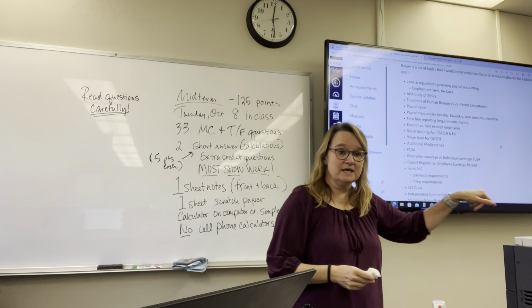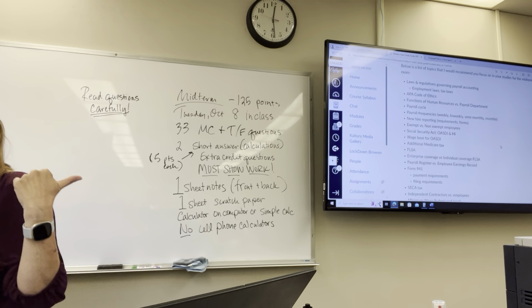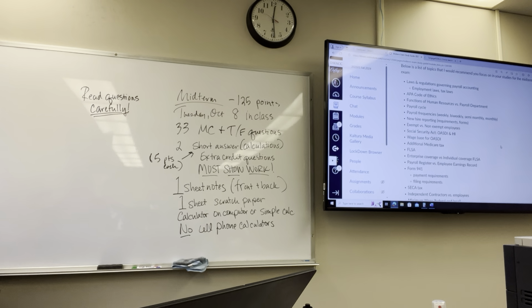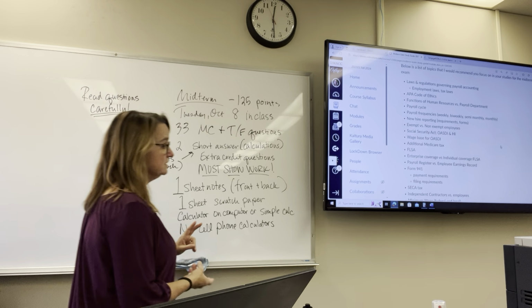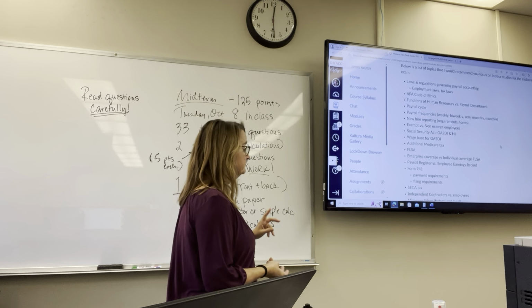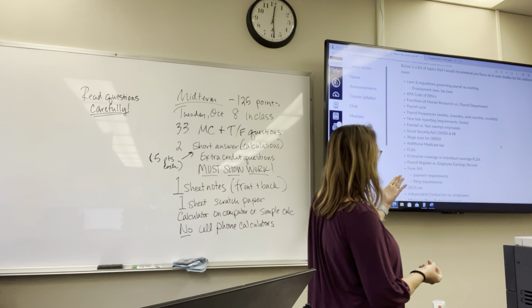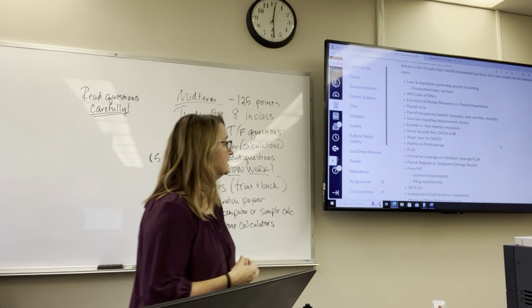Exempt versus non-exempt employees, review what those definitions are. What makes an exempt employee, what makes a non-exempt employee? Remember, we're talking about whether or not they're exempt from the overtime and the overtime and minimum wage requirements of the FLSA. That's what we're talking about with regard to exempt versus non-exempt.